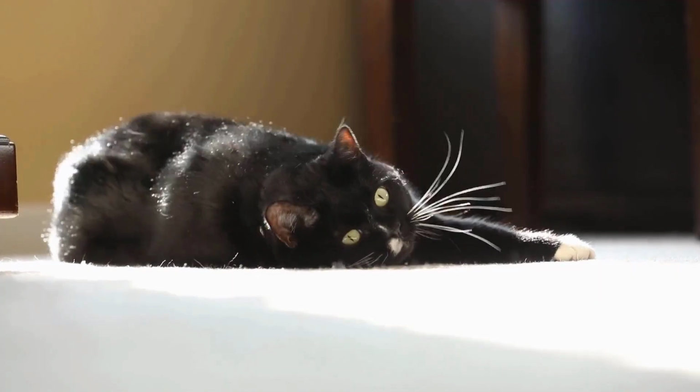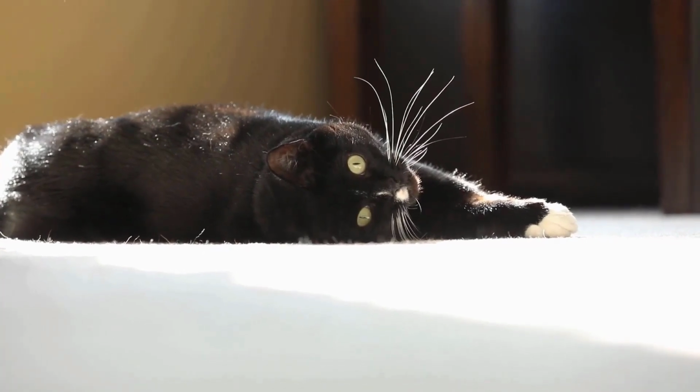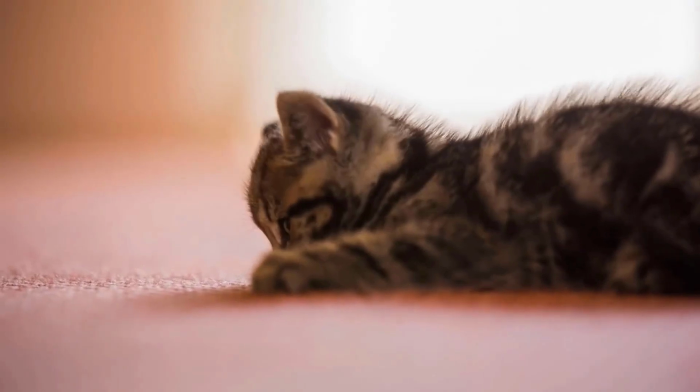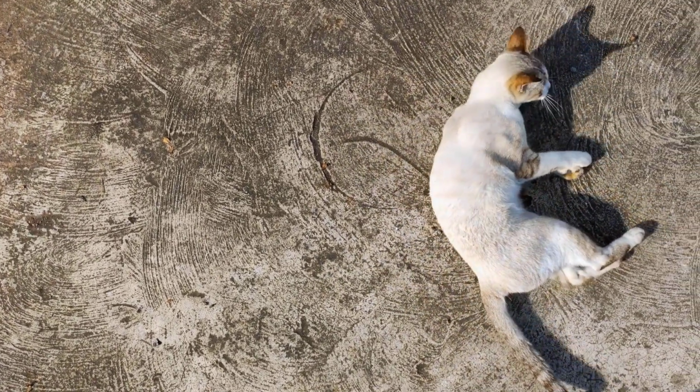If your cat is rolling on its back, it could be a sign that she is feeling hot or uncomfortable. Cats may do this to cool off by exposing their belly to the air. It is also a way for them to stretch or relax.